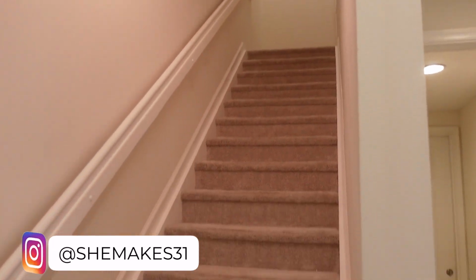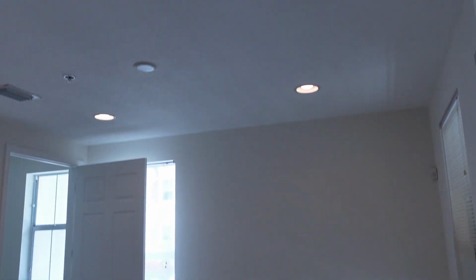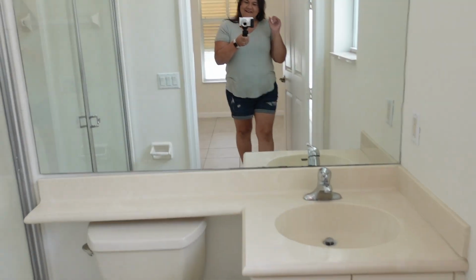All right, this is the front entryway here. And towards the back there is our garage. And here is the first bedroom. This is going to be Lucas's bedroom. He's going to have his own room for his very first time and his own bathroom.